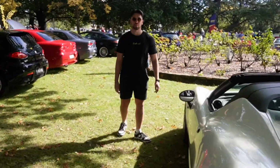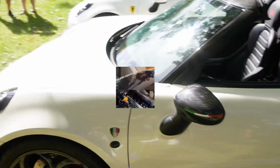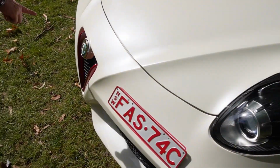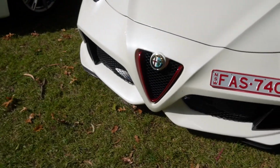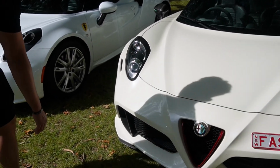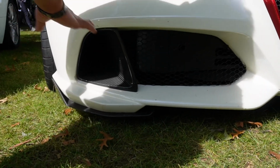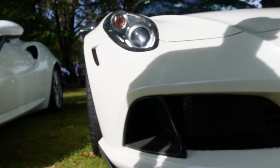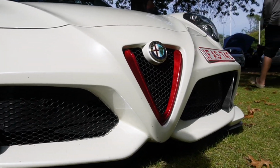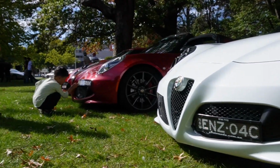And even as you walk to the front of the car, mirrors and around the headlight as well, and red carbon in here. Even the intakes in here too, or the vents in here, and all carbon. So very, very, very kitted out.